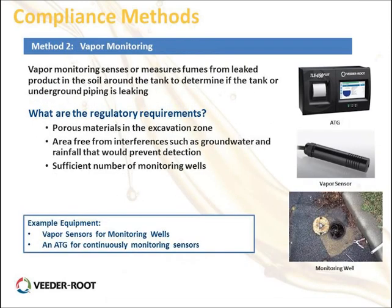The second method that you can use is vapor monitoring. Vapor monitoring allows you to measure fumes from a leaked product in the soil around the tank area. Unfortunately, this is a reactive type of device, because the leak has already occurred, and now you're contaminating the environment and you're picking it up, which is great that you're picking it up. However, it's not proactive like doing in-tank testing or doing interstitial monitoring.